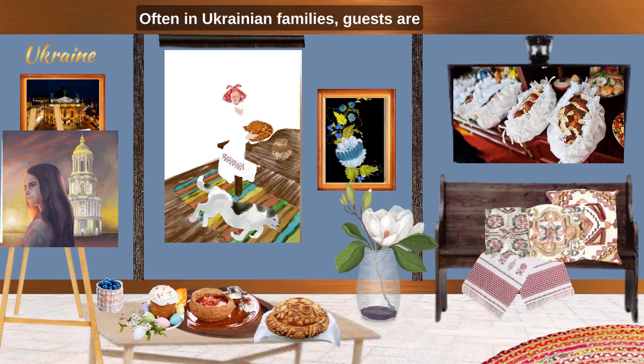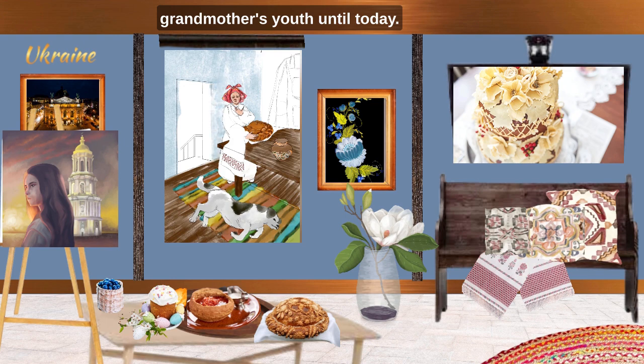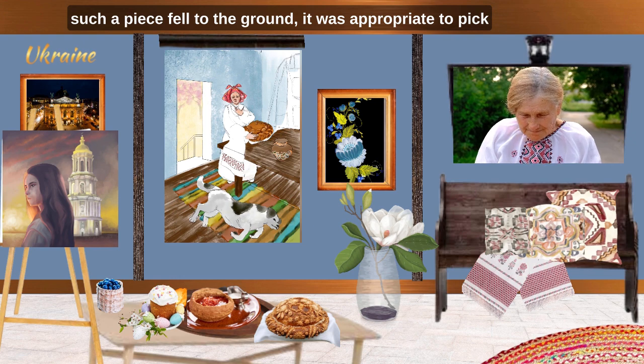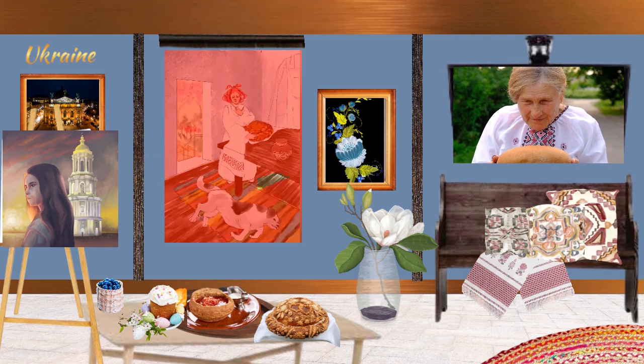Often in Ukrainian families, guests are greeted with bread and salt. The tradition has survived from the time of my grandmother until today. Grandmother and grandfather never threw away crumbs and fragments of bread but gave them to their poultry or cattle. It was considered a sin not to eat a piece, and if such a piece fell to the ground, it was appropriate to pick it up, clean it from dust, kiss it, and finish it.